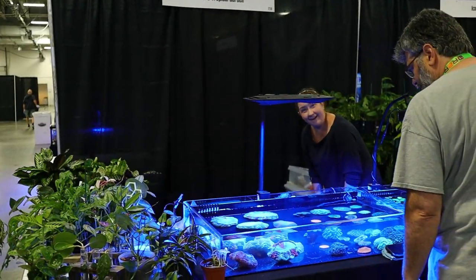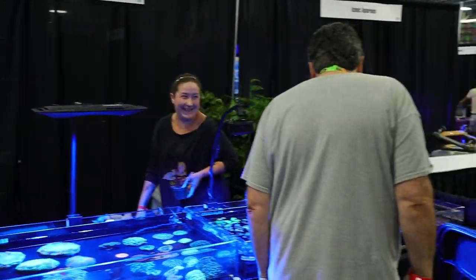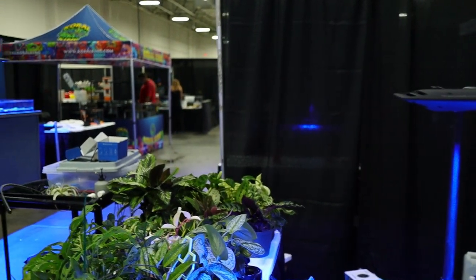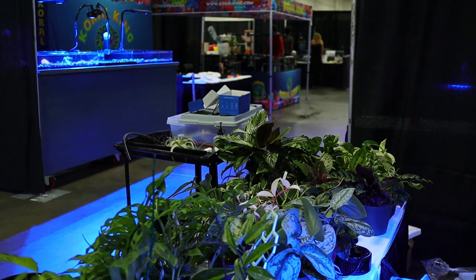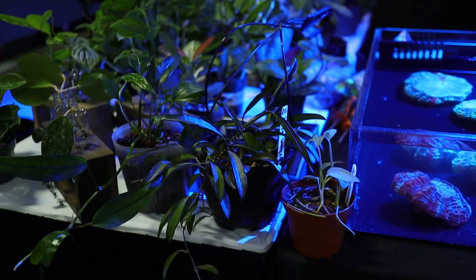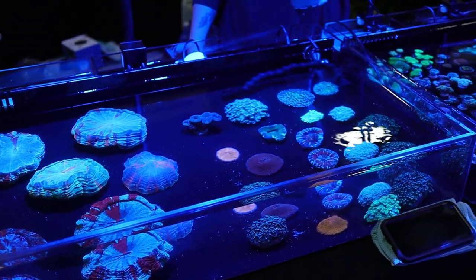Now, here's an interesting booth. Very interesting. Law's Tropical Garden. So we have plants pretty much. I'm not even gonna call them freshwater plants. I don't even know why, but they are beautiful plants. You guys can see. Along with corals. Hi, how are you doing?